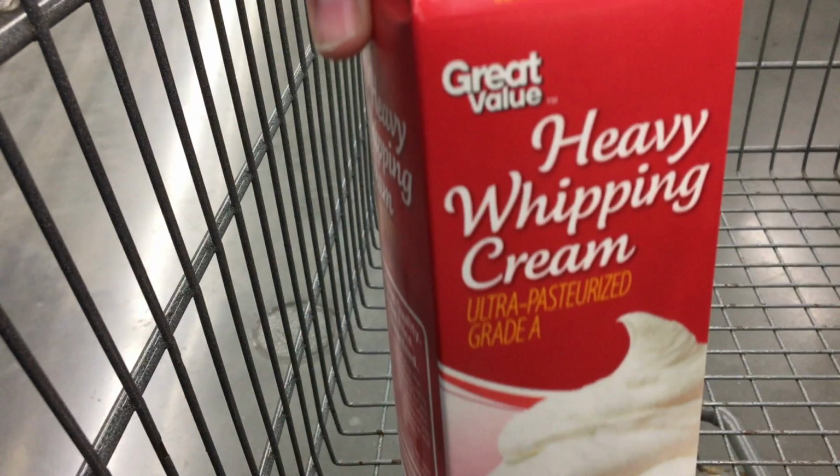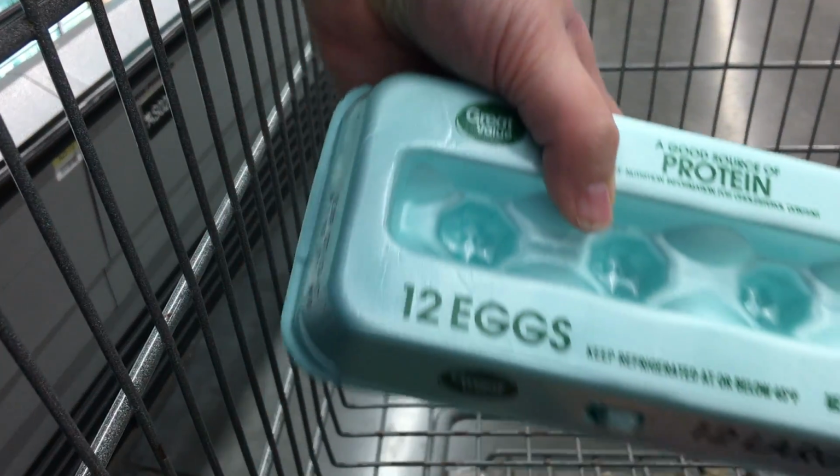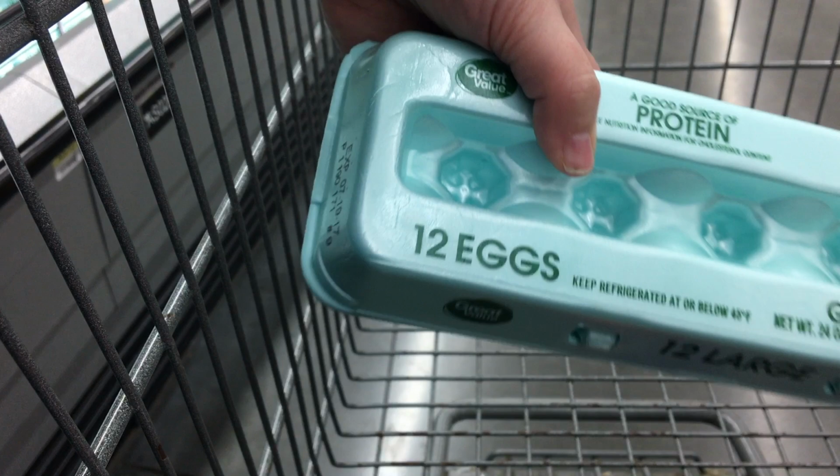Now I'm getting some heavy whipping cream, which I use in my coffee most mornings, and also for a lot of the recipes that I make. And next up we have eggs, which I can do a couple dozen or more a week. It's really a good staple to have, so keeping them around the house is important.